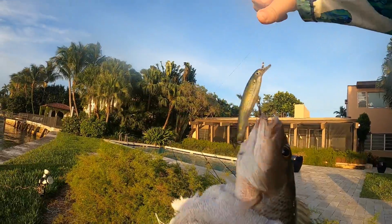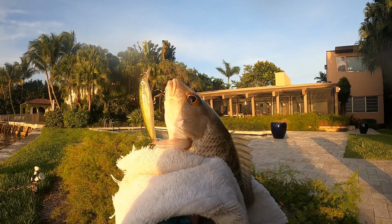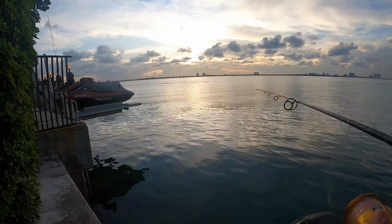Wow. Okay. Check this out. Look at how he's hooked right on the outside of the mouth. That's awesome. All right. Another mangrove snapper. I'll release him right after this. Another nice fish. Yeah, they're nice.